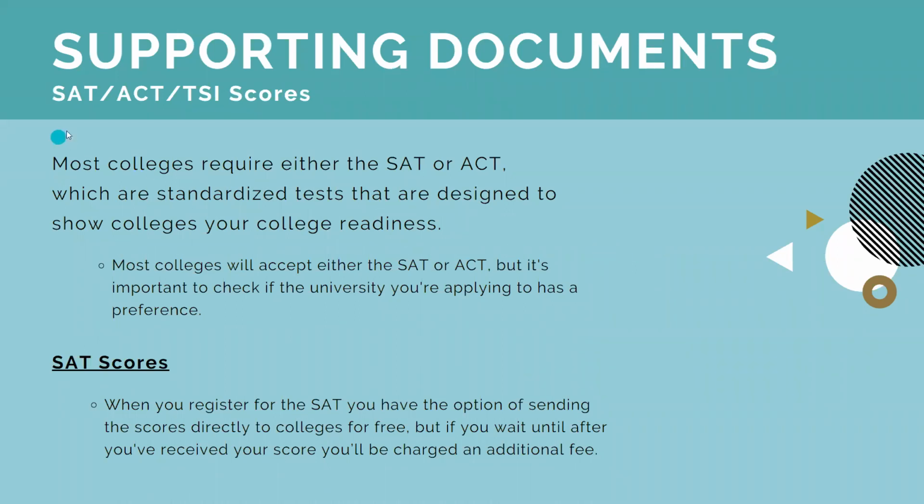Supporting documents again, so we're looking at SAT, ACT, and TSI scores. These are your test scores that are pretty much going to tell the university if you are academically ready to take on the college course load. So most colleges will require either an SAT or an ACT score, their standardized tests, to see if you're ready for college.